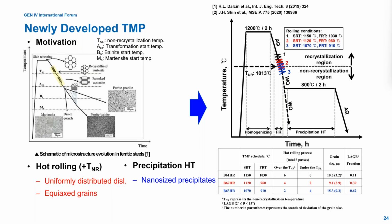Then the plates were held for 2 hours for precipitation heat treatment, followed by air cooling to room temperature for the completion of the TMP.